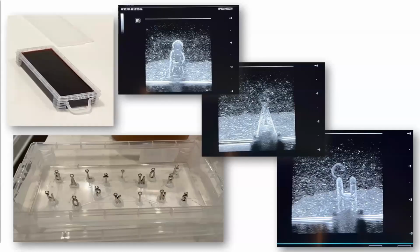The other one, similar to that, is I then bought these letter charms and spelled out a certain word. Here, I spelled out Baltimore and Hopkins, covered it with the gelatin mold, and then had them do the same scanning. So they had to look for the letters, and then tell me what the word was. So it was kind of like a fill in the letters. And I think only 2 groups were able to find both words.